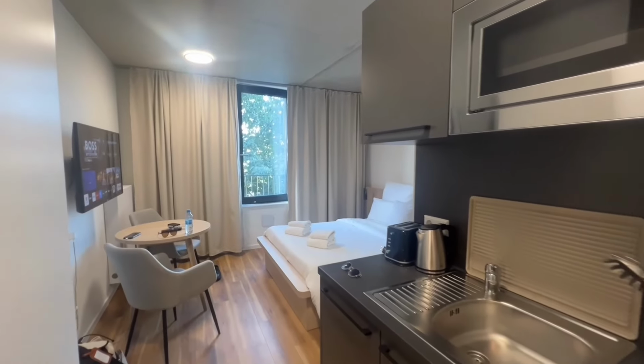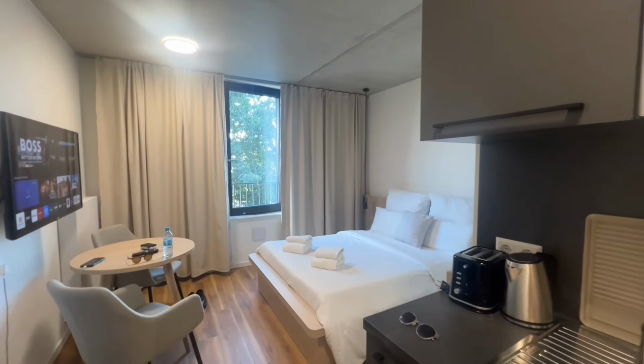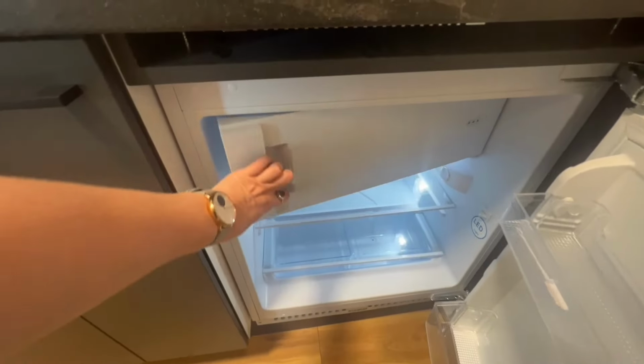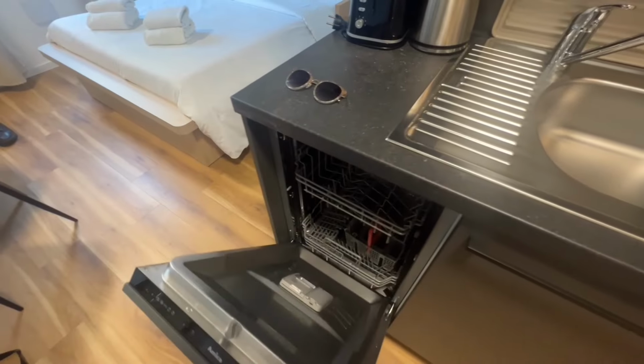We were really surprised when we got inside because we hadn't realised that we'd booked what turned out to be pretty much a full apartment. There was a table and chairs, and there was even a little kitchen with a microwave, hobs and a dishwasher.